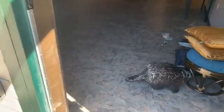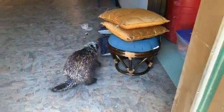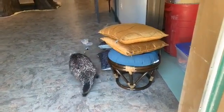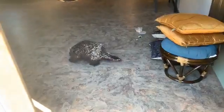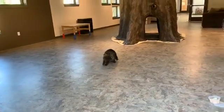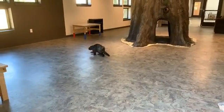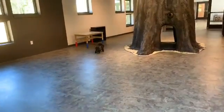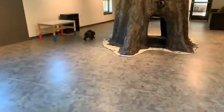Checking things out. That's the stool that's going to turn into a mushroom. Yeah. What do you think, Pen? He says, no, I don't know what I'm doing. So oftentimes what we do is just allow them to wander so that they can get used to being in an area that they would be exploring as an ambassador.